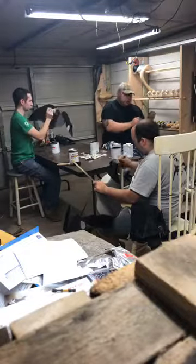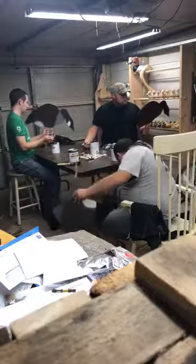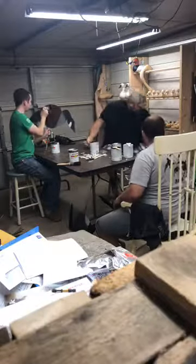Handguns, rifles, shotguns. We do everything from skeet up there to rifle. We shoot up to 100 yards out. And we have range officers up there, so everything is done safe. I should take my 450. Yeah, give it to me.